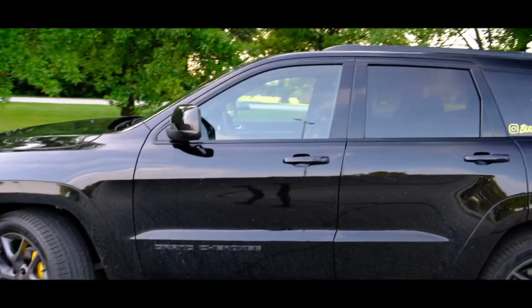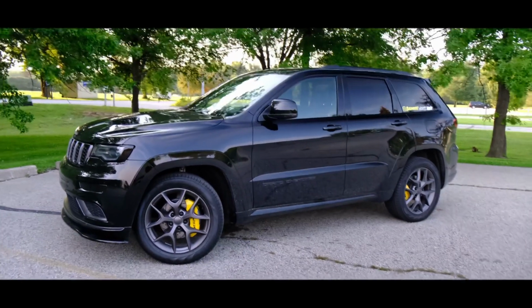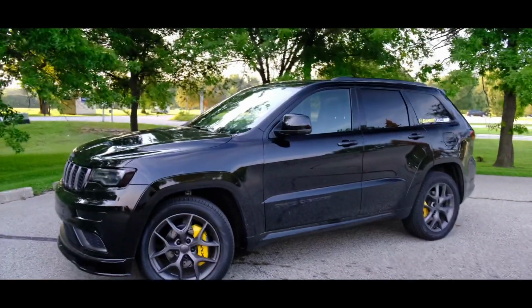But nonetheless, if you want to delete the chrome, especially the trim pieces around the windows, Crux Motorsport is what I recommend for you guys to get. They make an awesome kit, like I said, and that will get rid of that chrome and give you a nice blacked out look.